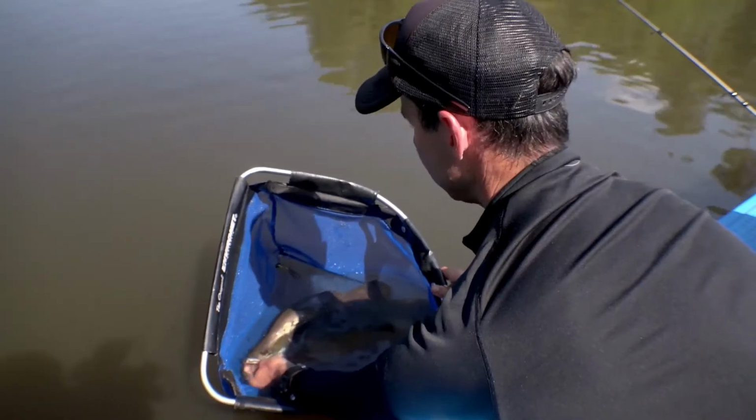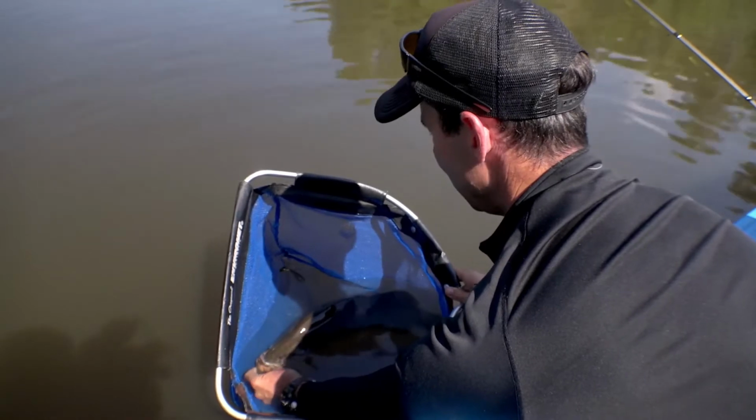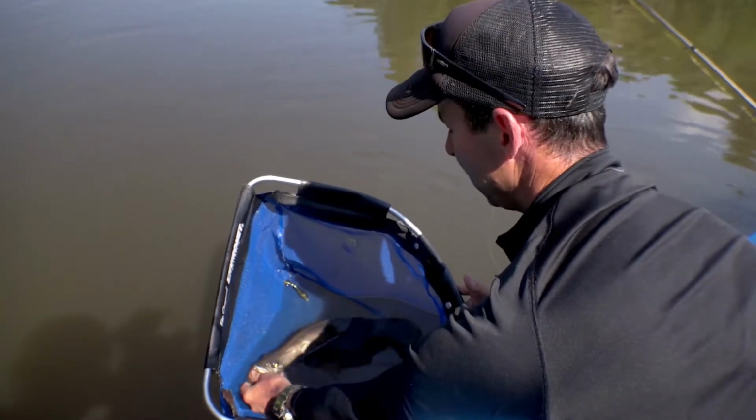I just love the adaptation of our fishes to survive in their environments. And there's no better example than the Barramundi. Even just looking down on them, we sometimes don't appreciate how much fish change shade, not just so much colour, but their shade to suit their environment. And we've seen Barramundi between fresh and salt water change that so much.